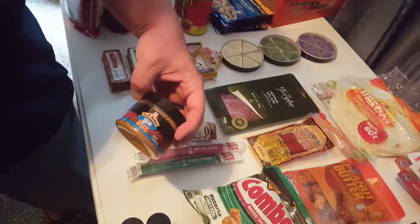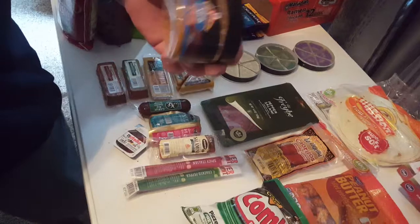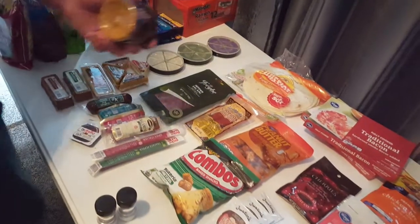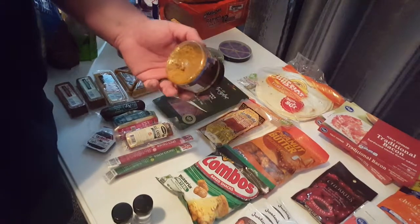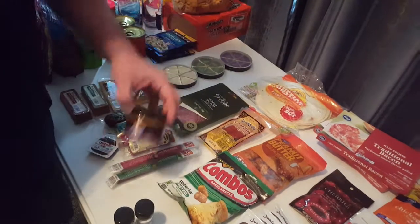Did I talk about these already? I don't think so. We have Grill Mates Steak Rub to flavor up our meals. We are hiking in steak on the first day because you gotta have a good steak after a good hike on the trail. But this will help change the flavor combinations of our meals. This will help make things like tuna more edible, in my opinion.